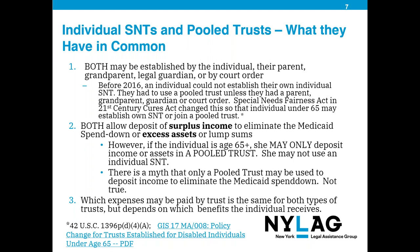So then we have two different types of trusts, individual SNTs and pool trusts. So what do they have in common? Both of these types of trusts can be established by the beneficiary, the person who will be benefiting from the trust, or their parent, or their grandparent, or their legal guardian, or by a court order. Let's say there's a big personal injury settlement and the court establishes the trust.